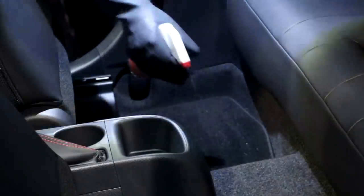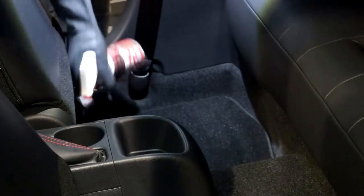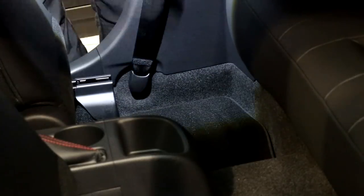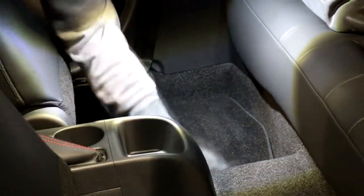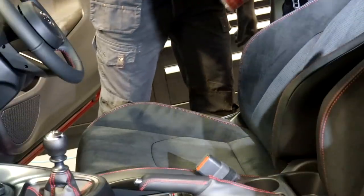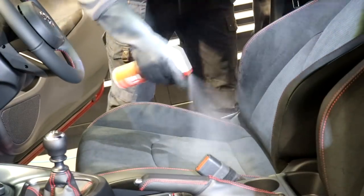G-Technic I1 Smart Fabric is going to protect the fabric for up to 3 years and be sure to wear a good mask when you apply this product. It's incredibly strong and it will leave you lightheaded within seconds. Apply to each footwell one at a time and thoroughly work into the fabric whilst wearing a glove. Wipe all neighbouring plastic and hard surfaces with an interior detailer to remove any overspray and by the time this stage is done, the vehicle is nearly finished.